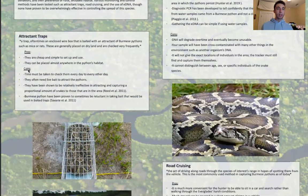This is a trap, oftentimes an enclosed wire box. It's baited with an attractant of Burmese pythons, such as mice or rats. You'll find them on dry land, and they obviously have to be checked very frequently. That's a big con of them. A pro though, they are cheap and simple to use, so anyone can really use them.